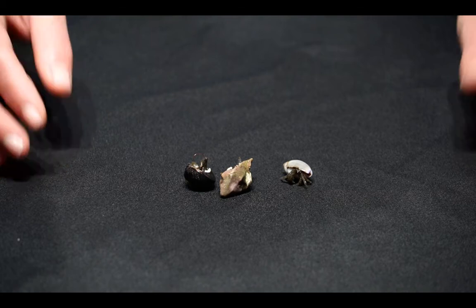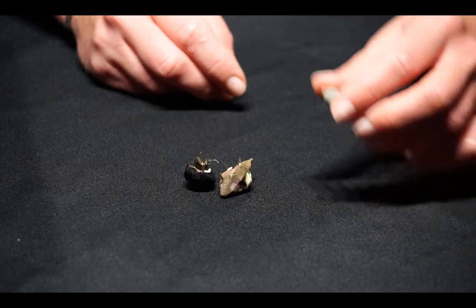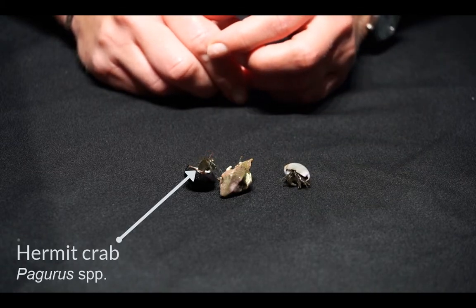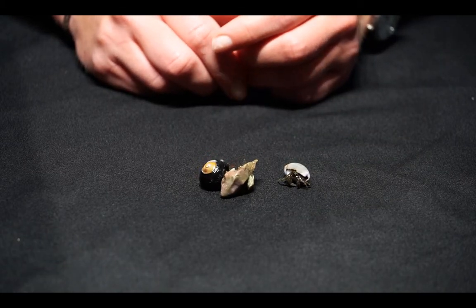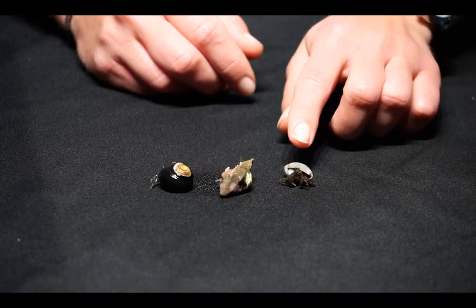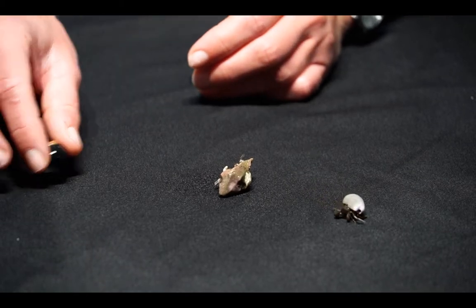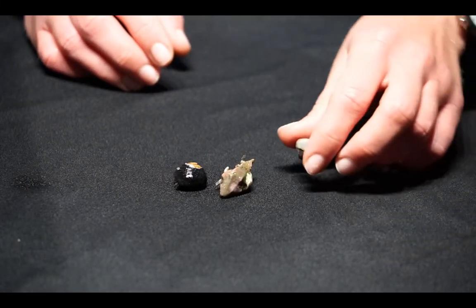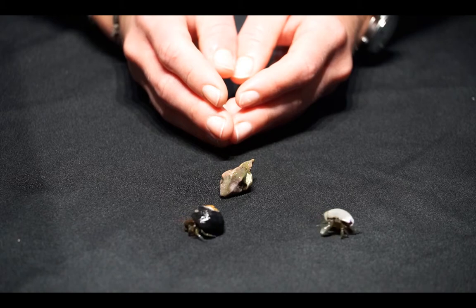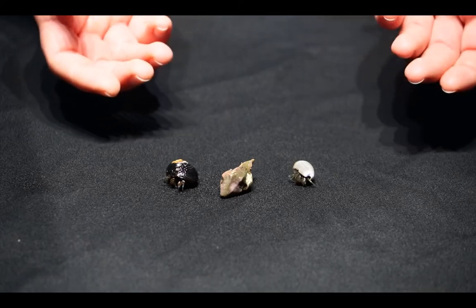Finally, let's meet one of the more familiar crabs that you might see in the tide pools. These little animals are called hermit crabs. Hermit crabs get their name because they're actually borrowing their shells. They have their own exoskeleton, just like any other crab, and they move into a tiny house. Many crabs choose shells that came from snails. In this case, these three crabs chose shells from three different snails.